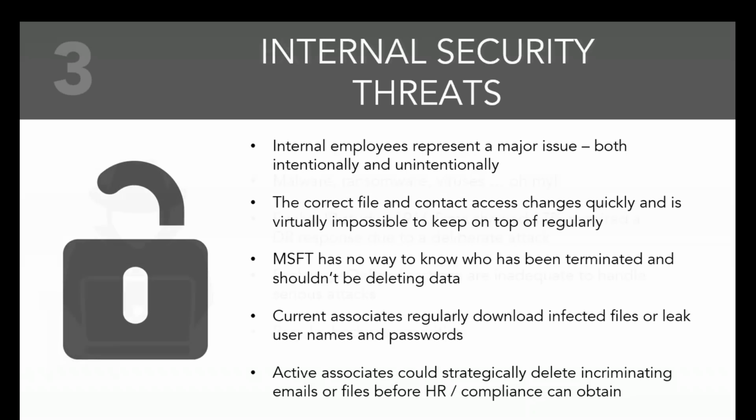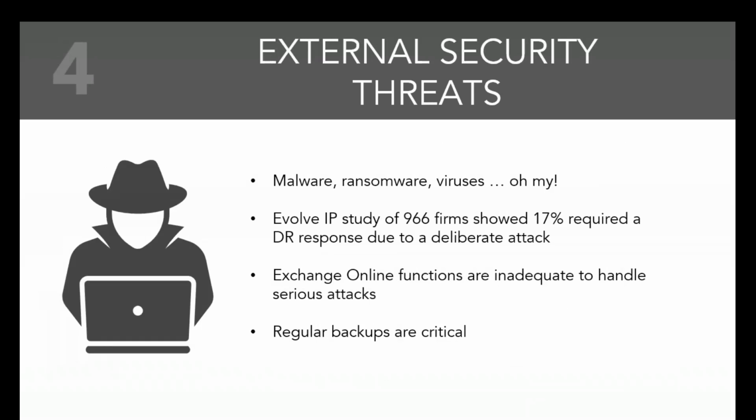Okay, so let's take a look at the fourth one here. This is going to be external security threats. Like I was mentioning earlier, people hear the word cloud and they think all is well. But as we like to say, the cloud is just someone else's computer. And I've actually seen some firsthand videos of ransomware strains that are cloud-based. You can find this on YouTube. There is a famous hacker who now works for the government to exploit weaknesses in systems and find vulnerabilities.